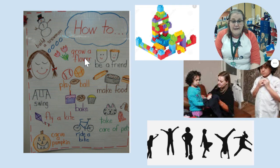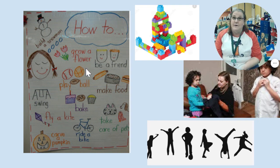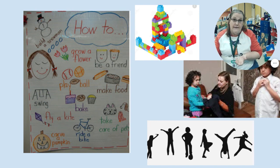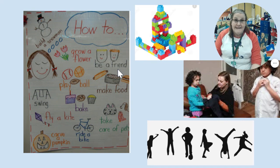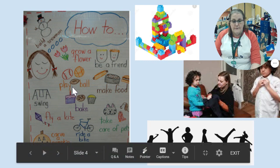Somebody might know how to grow flowers. I don't know. Maybe you have planted some things in your garden that you could explain to another student, how to grow vegetables or how to grow flowers. This one says how to be a friend. I'm pretty sure all of you know what it takes to be a good friend. And so maybe you could teach someone else the different steps that you need to do in order to be the best kind of friend you could be.